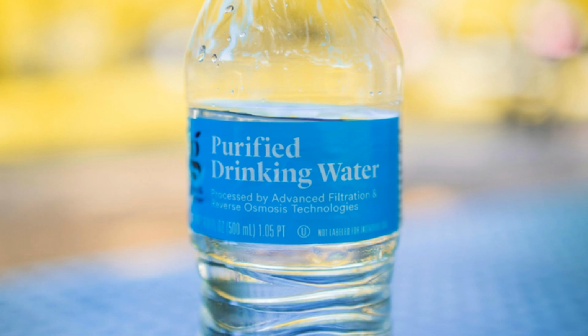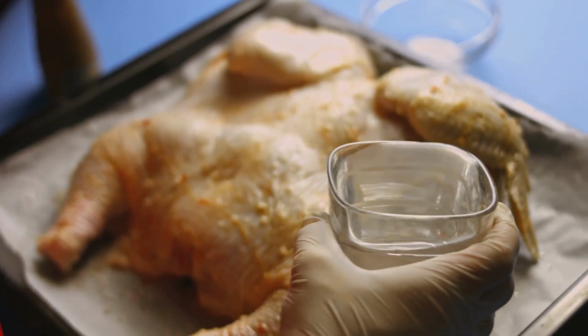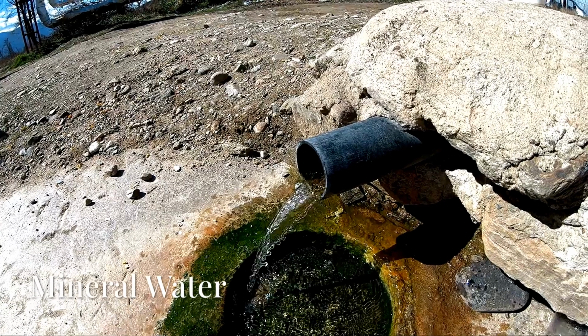To try and restore its mineral content, distilled water can pull in minerals from anything it touches. If kept in a plastic container, it may absorb trace amounts of plastic. It's best kept in sterilized glass, as this won't leach anything. It could even try to pull in minerals from your teeth and body.